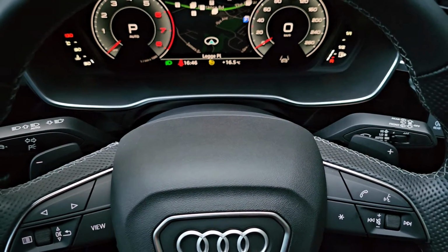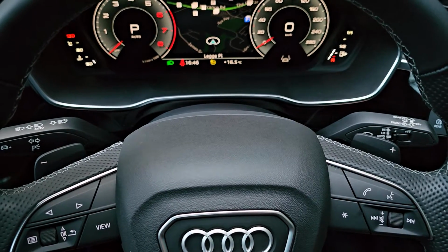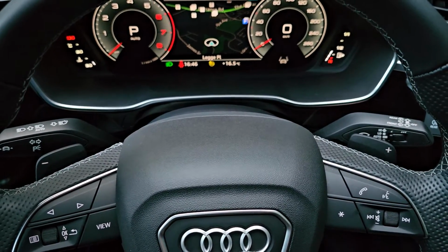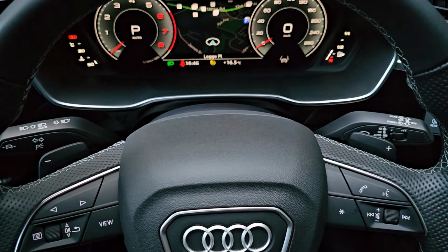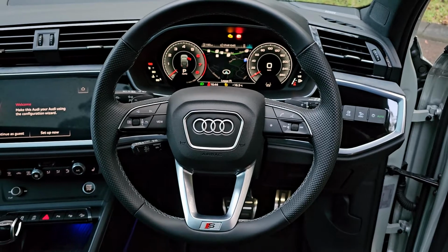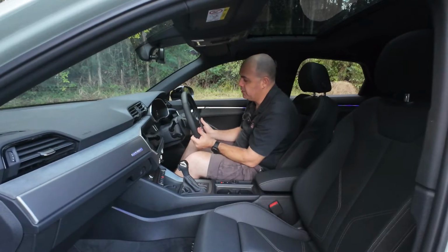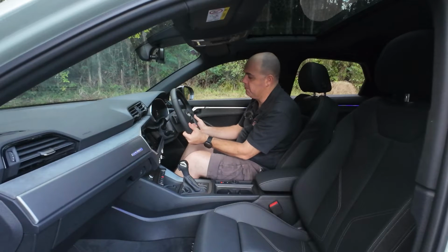Behind there you do have your paddle shifters, again my favourite. On the left you've got your indicator stalk, and on the right you've got your wiper stalk. And then down the bottom left there, you do have your cruise control there too. Now the steering wheel can go down, up, out and in.